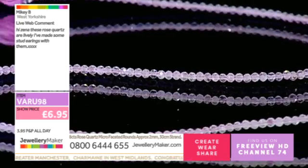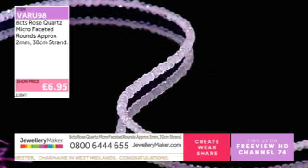Madagascan. Mikey B. Hi there, Zena. These rose quartz are lively. Lively or lovely? Or was that intentional? I think either would work, actually. I think lively's quite right, Mikey B. I've made some stud earrings with them. Oh, I'd love to see those. That'd look lovely, Mikey B.